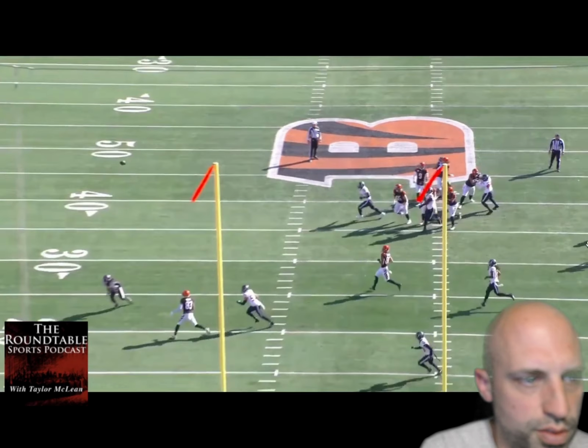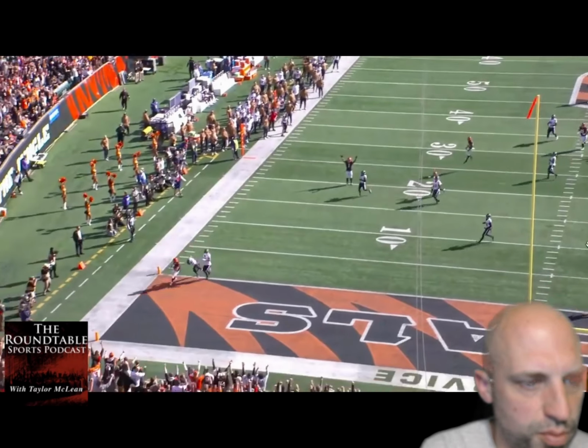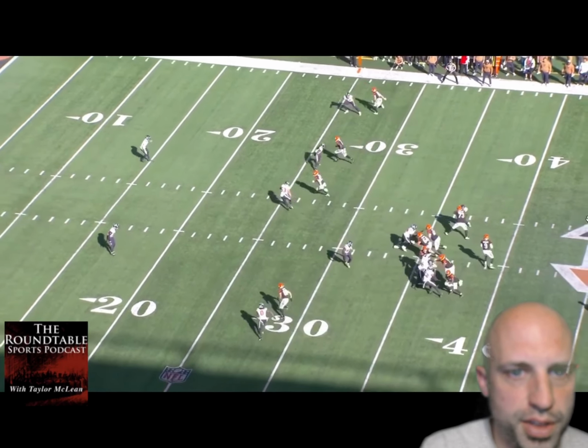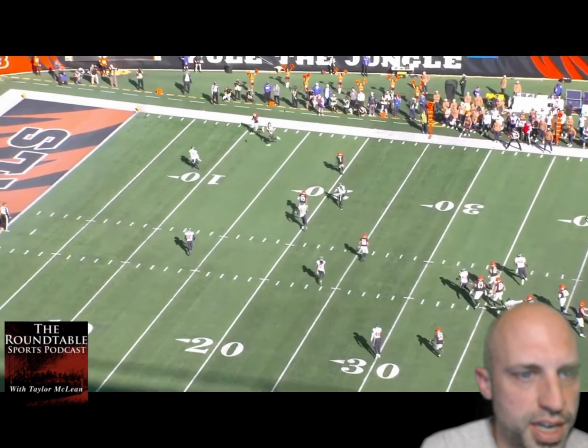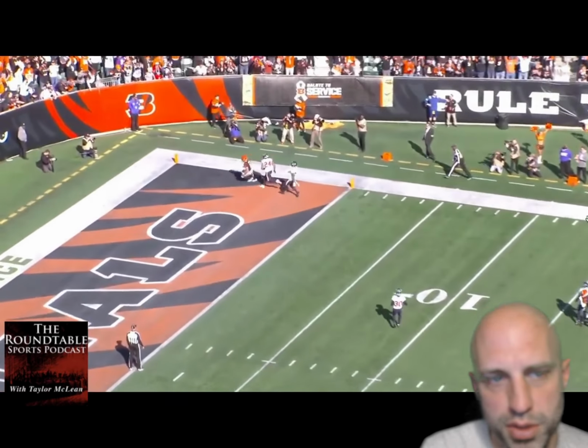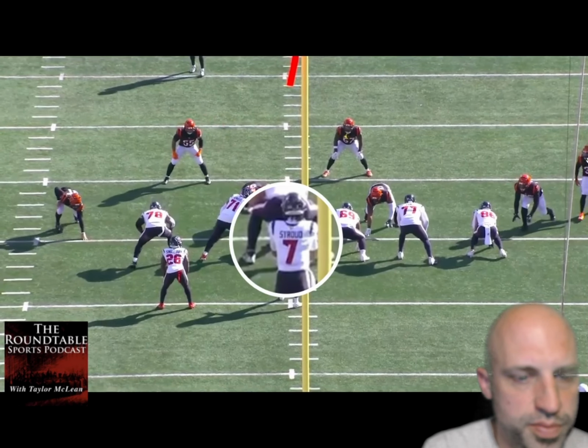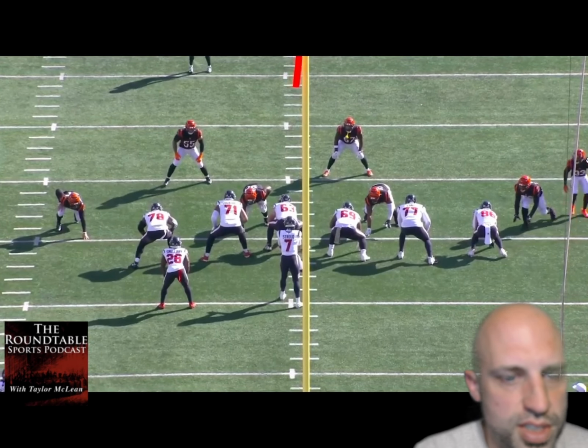Sets his foot, throws, bam, right on the money. Sorry, I was a little pixelated there, but watch Tyler go to the go route. Just kind of runs around him, never gets redirected, and Joe puts it right on him. Beautifully done. Let's go to CJ.